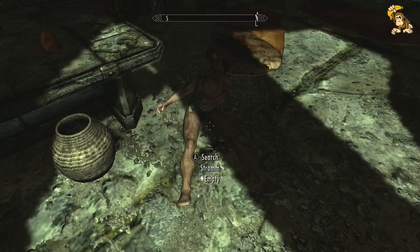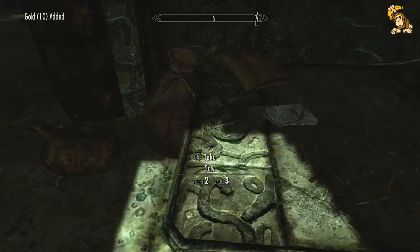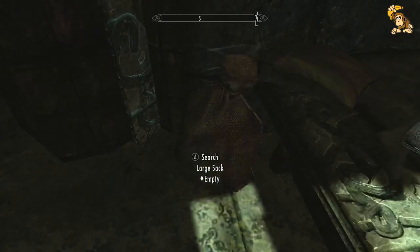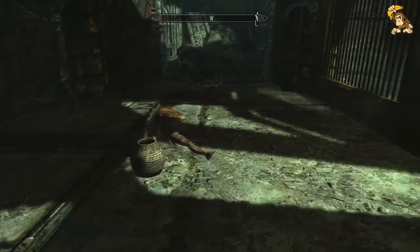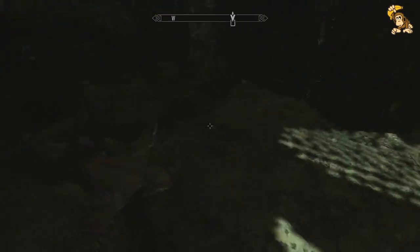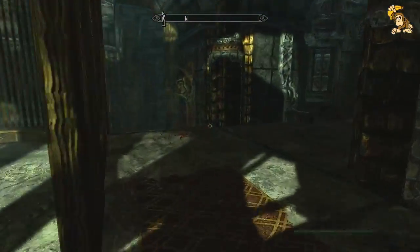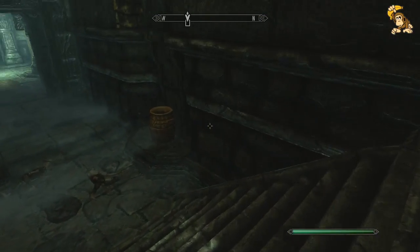Alright, so we'll loot the guy, it's only fair, and we'll take anything useful. I'm not going to bother about the sacks this time around. Does anyone know what flour's for? I haven't found an ingredient. Sorry, an ingredient. I haven't found any recipes that actually use flour, so it's kind of annoying. But yeah, let's press on to the armory. Oh, be careful of the fire trap, it's still there, still active.